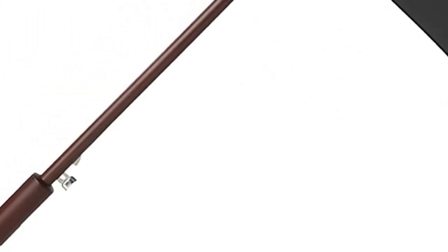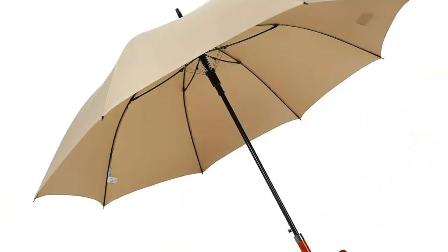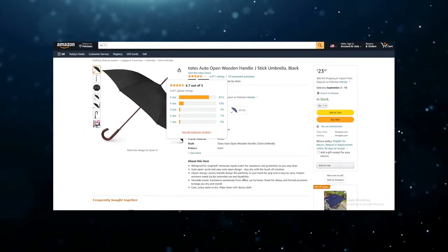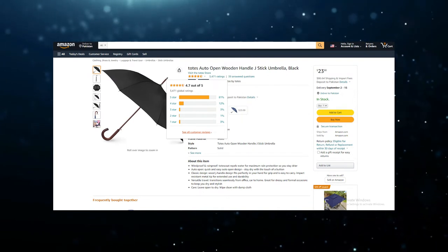A powerful auto-open button makes it simple to deploy the 48-inch canopy. It's also quite fashionable, with a J-shaped handle. This umbrella's covering is excellent, with over 3,000 favorable ratings on Amazon and being an Amazon choice. And the umbrella, while lightweight, does not turn inside out in the wind.